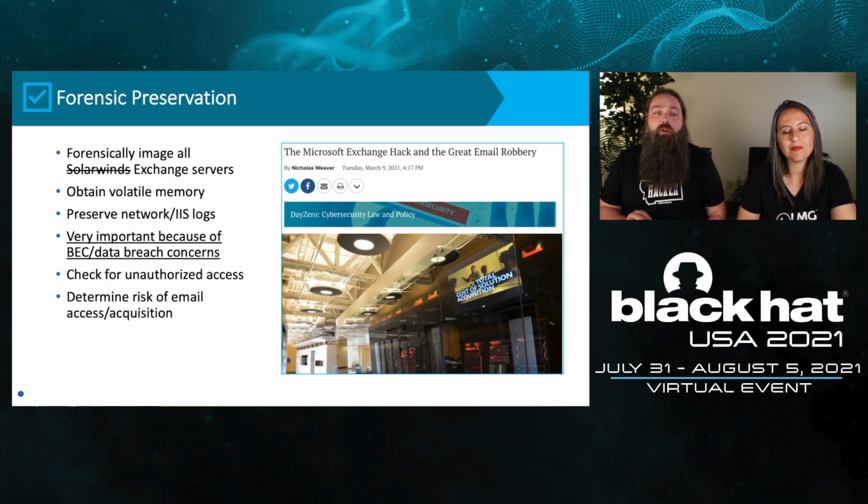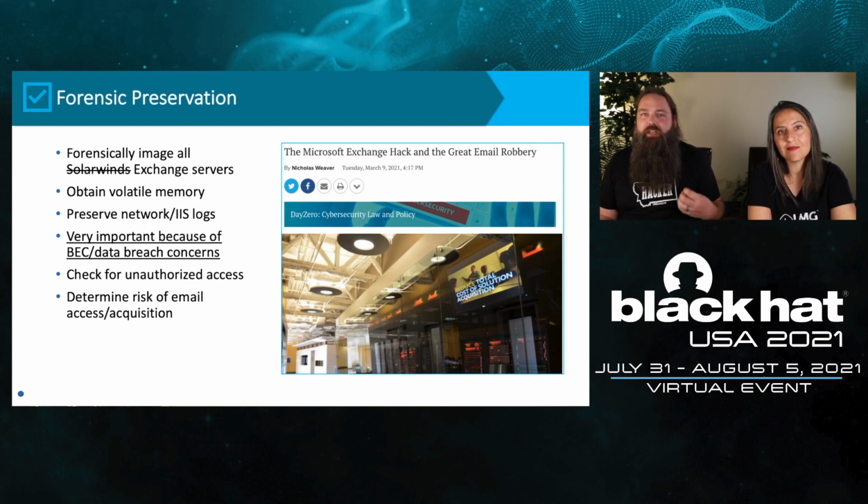This is really important because it's a potential business email compromise, and business email compromises are serious business. There is a lot of sensitive information in email. There's a lot of recon information. These are future target lists. It's potential financial information, medical information, personal information, a lot of stuff in there that we don't want getting out.